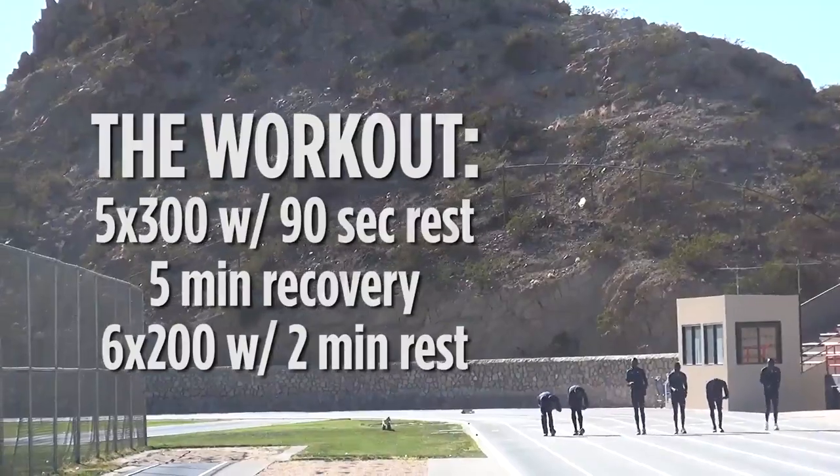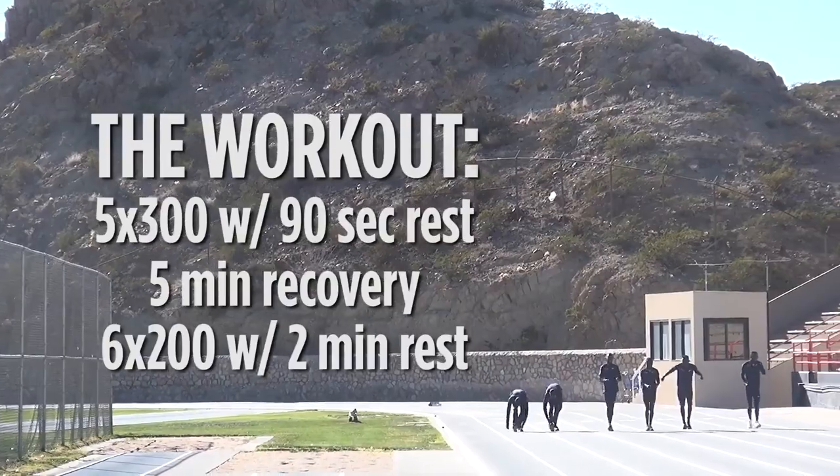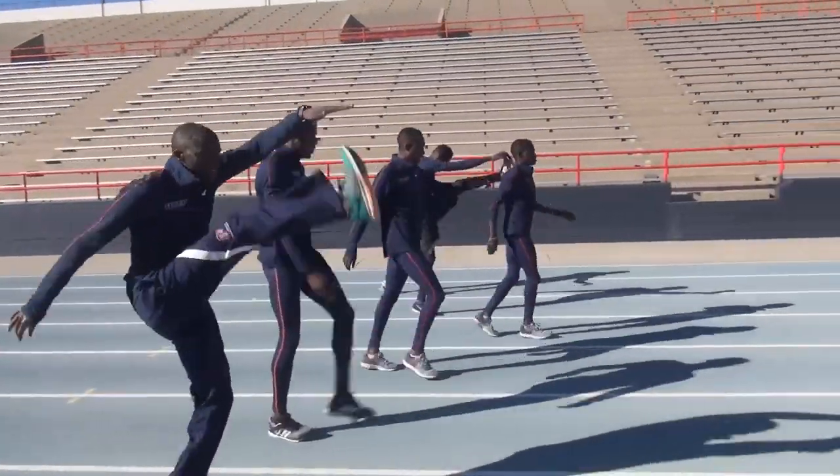Work is 5 times 300 by another 6 times 200. A very short rest, a very short recovery.